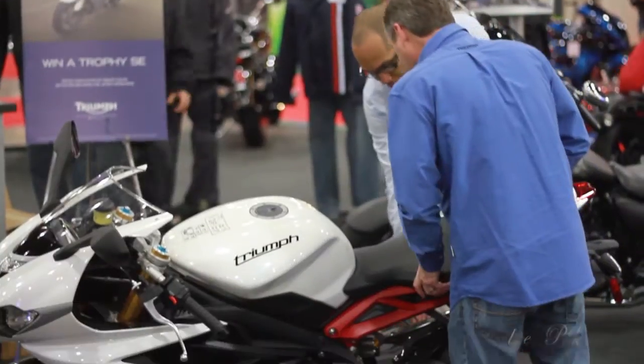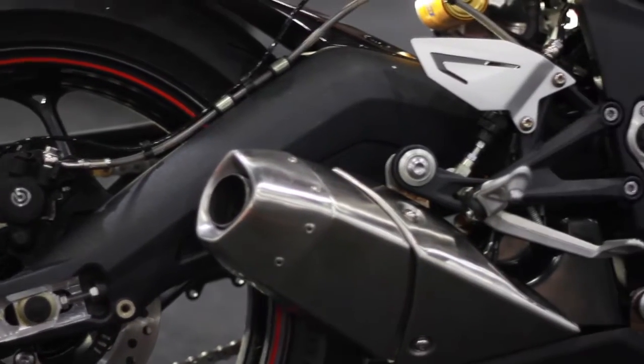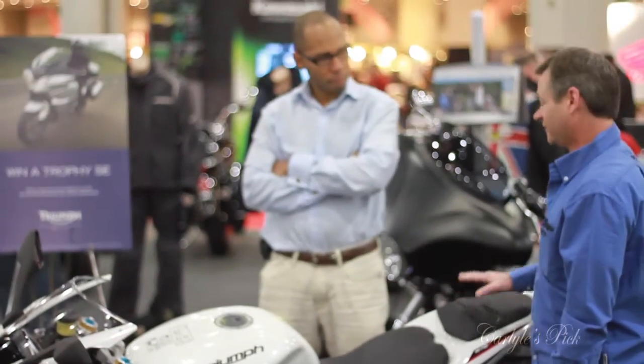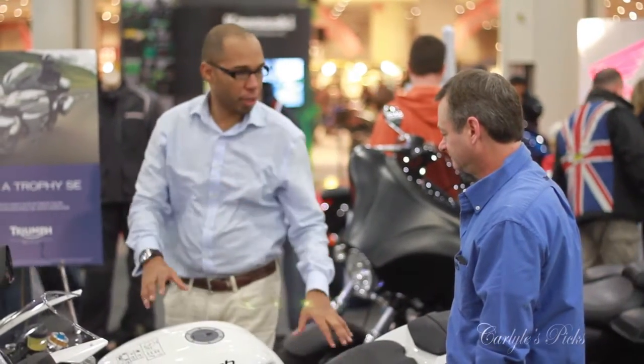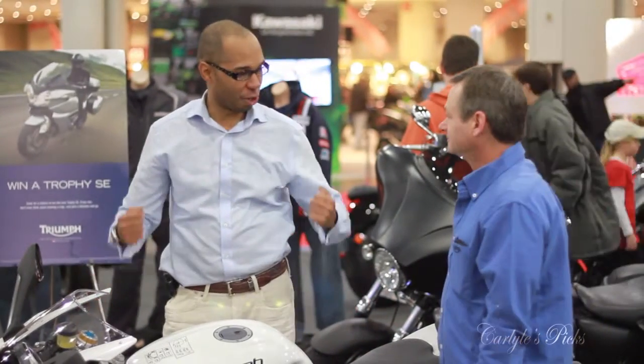Well, here's one thing I'd wonder. Is this going to potentially cause any issues with clearance in terms of the lean angle? Nah, Triumph has over 300 design engineers at the factory in Hinckley to make sure that that kind of stuff doesn't happen.